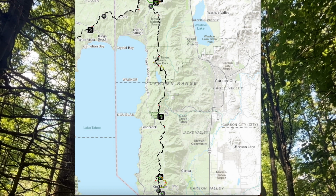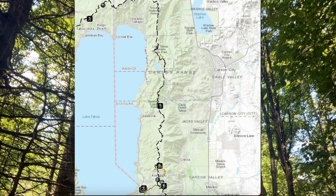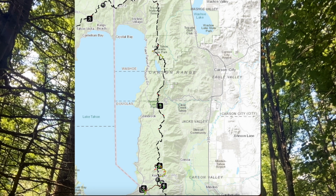The east side of the lake does have some obstacles that the west side doesn't, the biggest one being lack of water. It can be several miles of not passing a single water source, so that can often mean much bigger mileage days because you need to make it to a water source. Another challenge is that there's a no camping area for about 16 miles outside of a few designated campgrounds within that 16 miles. So in other words, there's a 16-mile section with no dispersed camping.